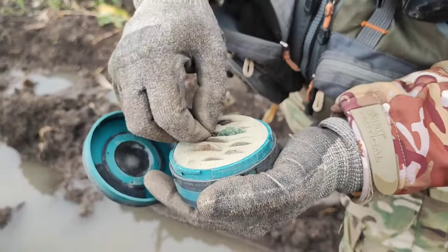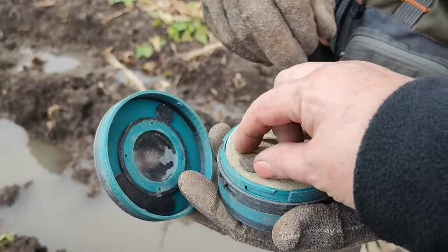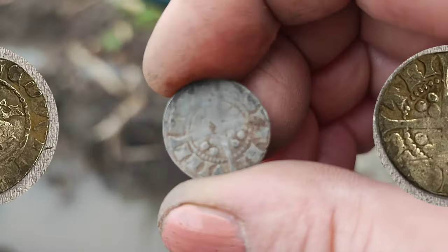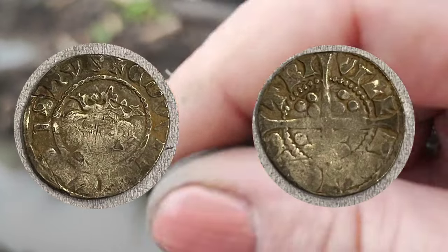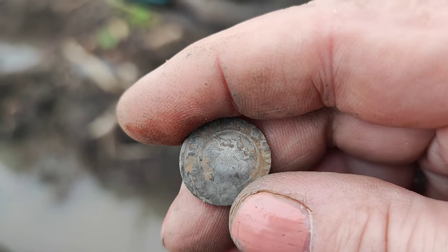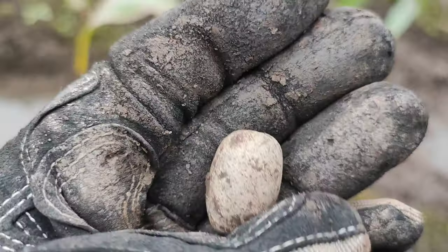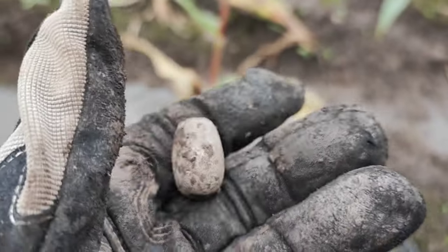I forgot your name again. Ken. Ken. Told you I'm terrible with names. It's Eddie. It's got the 3 pellets. Lovely. Okay, Harry, I'm off. Nice little coin there. Well done. Thank you very much. Nice one. I think it might be a lead weight of some sort.